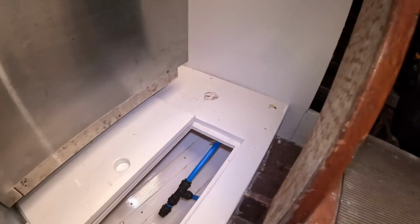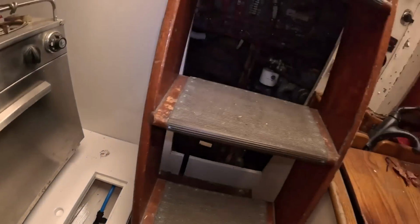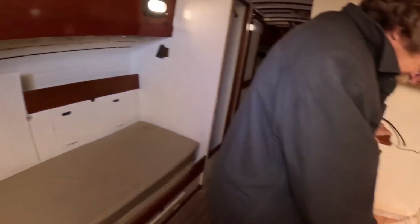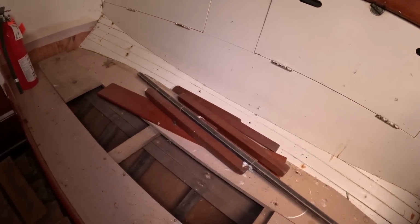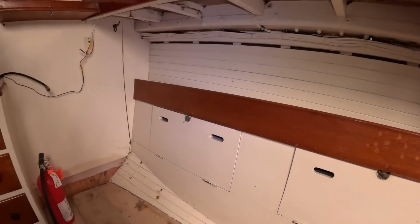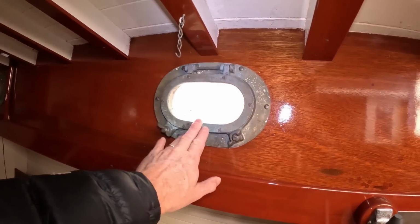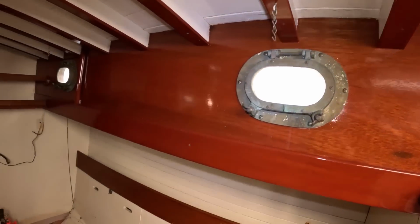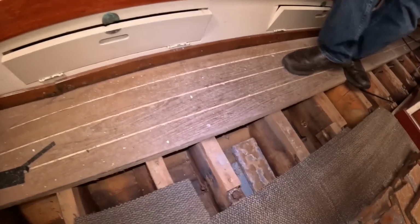God, look at that down in there. It's just perfect. If you take a look at the framing here, the ceiling is a fake ceiling. It's a non-structural ceiling, the internal planking. But it's all in wonderful shape. These little ports are all bronze. They're so cool. And so now here we are looking down into the bilge.